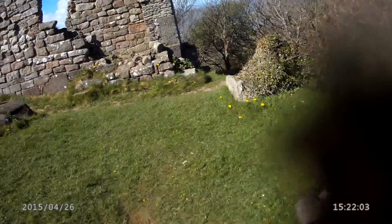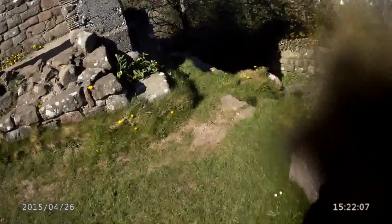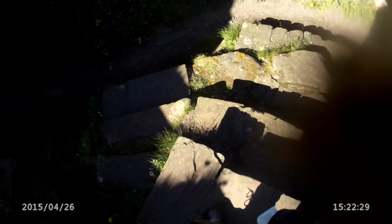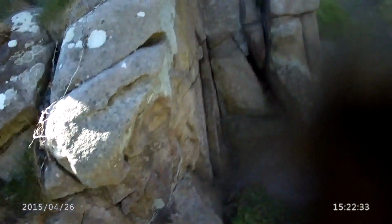Lots of different types of stone here, isn't there? Little ones, big ones. Dodgy, isn't it? I'll try not to fall down. Oops. Any more? Bird's head, is it?